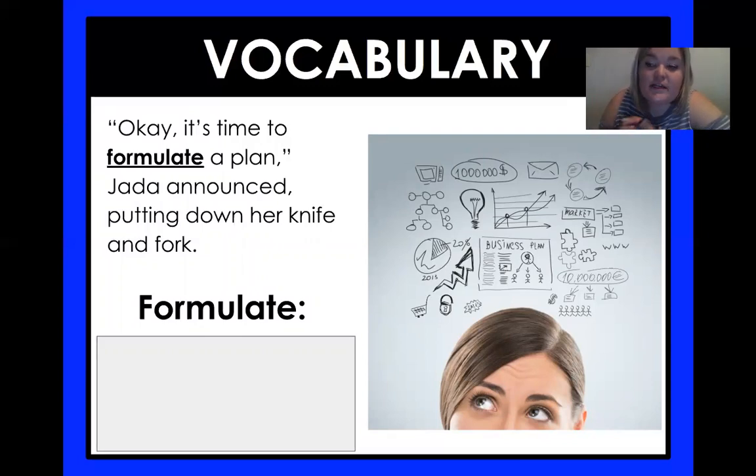It is formulate. I don't give you the definition right away. Look at that picture. She is formulating something. And then this from the text: "Okay, it's time to formulate a plan," Jada announced, putting down her knife and fork. So what could formulate mean?